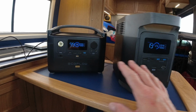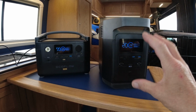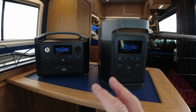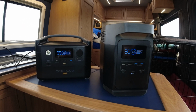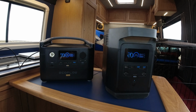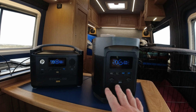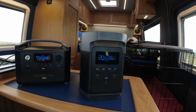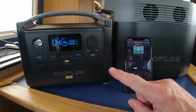So what you're basically finding with the range of these, like some of the other companies, is that the bigger the unit, the more battery capacity there is, and the bigger the inverter and the more they can actually power. So if you look at their website, you'll be able to look at all the products you want to use, look what wattage they need, and look at the capacity of these units, and you can work out which one will be best for you. This is the app for the River Pro.